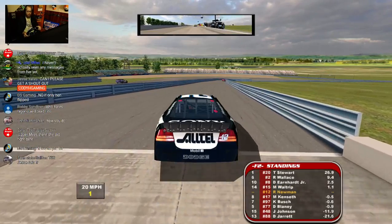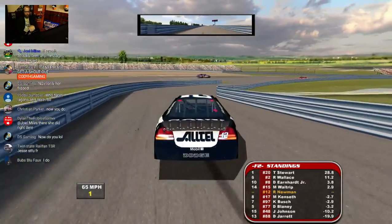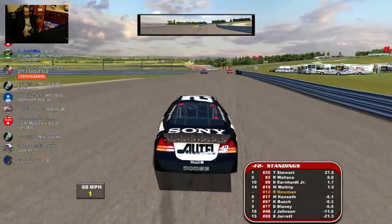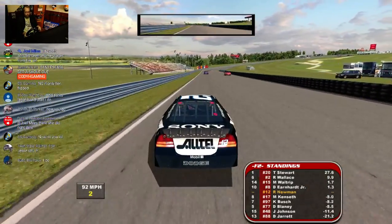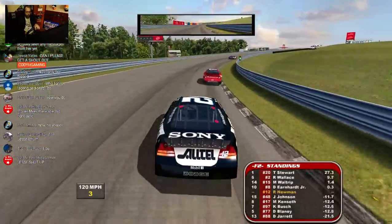Limit 35. Keep it under 2500. Keep it back. Okay, you're clear of pit lane.